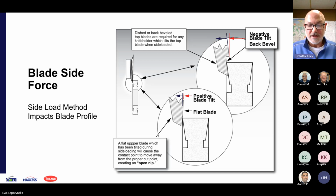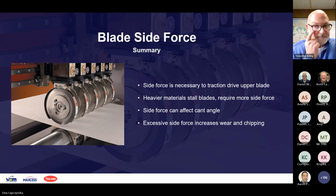And this creates an open nip. The cutting edge is open, so the flat side of the blade is contacting the bottom instead of the actual cutting edge. A flat upper blade, which has been tilted during side loading, will cause the contact point to move away from the proper cut point, creating an open nip. Next slide, please.